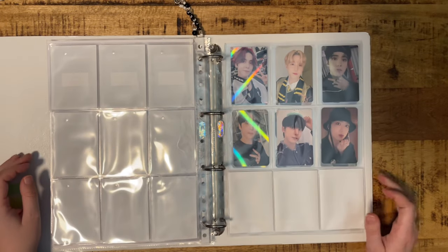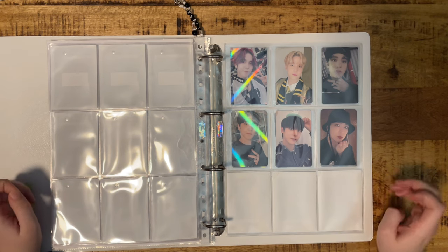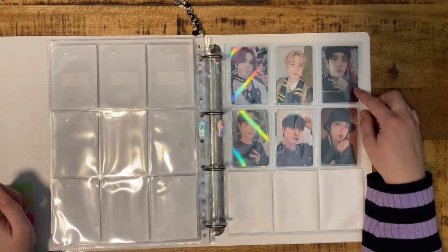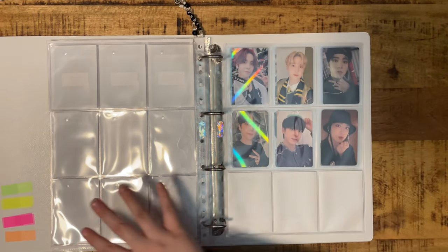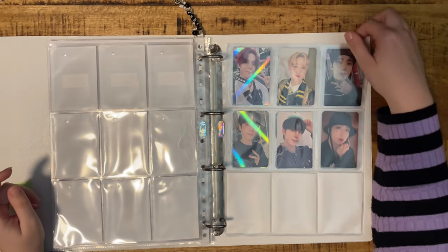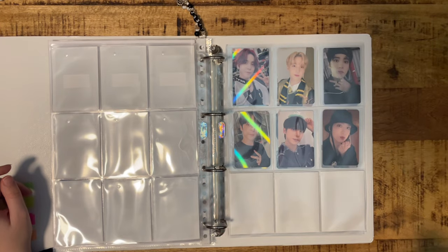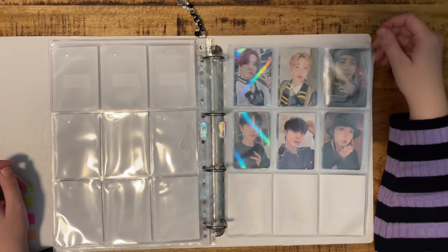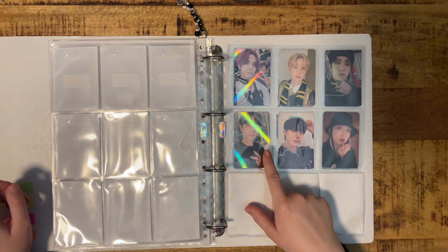Then we have a little miscellaneous UNO page with basically things that I bought randomly. Actually, these two are the only ones that I really bought randomly. This one I bought when I still didn't have the layout I have right now, so it worked. This is the digipack from the Movement album. I didn't have a place for it to go, so I just put it here with my miscellaneous cards.